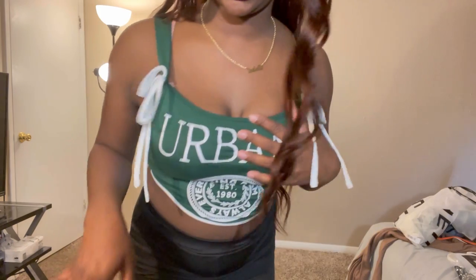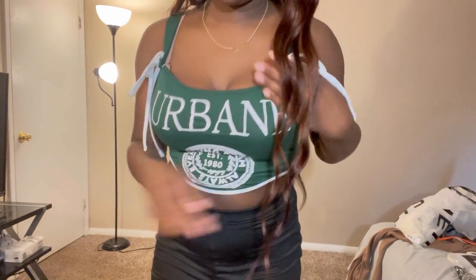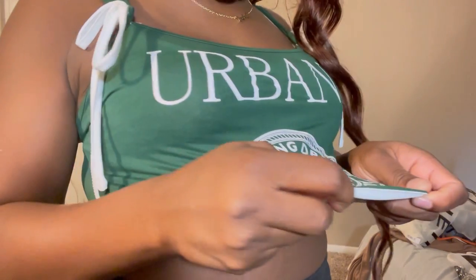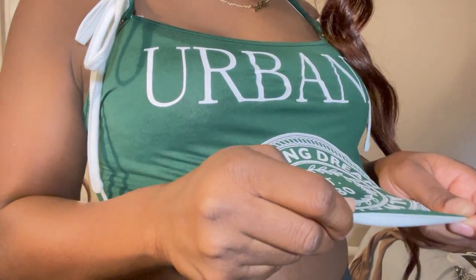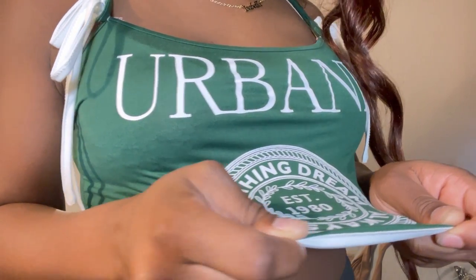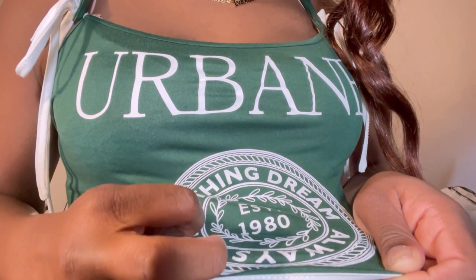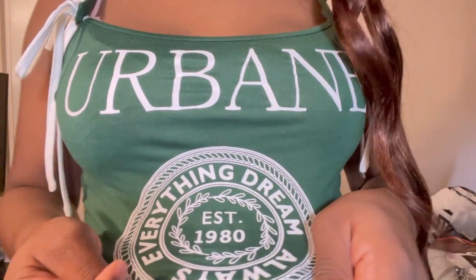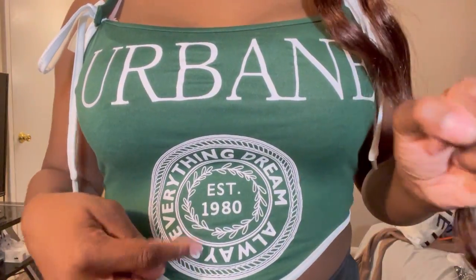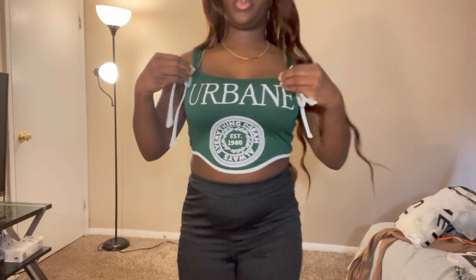I thought it was going to be more of a corset material. This is something different in my wardrobe altogether. And this says urban. And I don't know what this says. It says always everything dream. I don't know, but it's cute. Established 1980, and it's real cute.